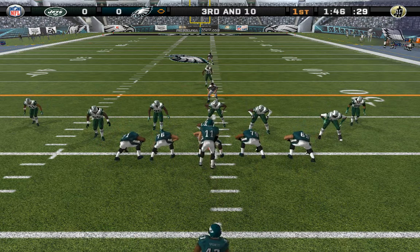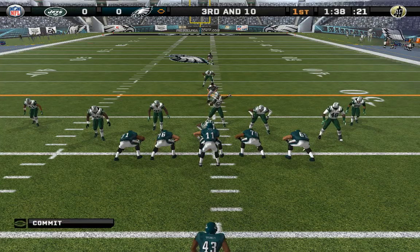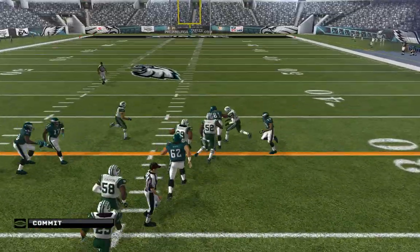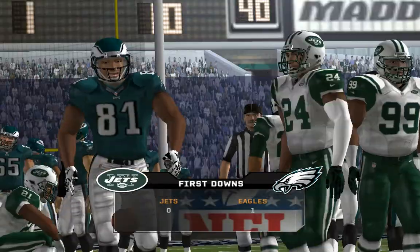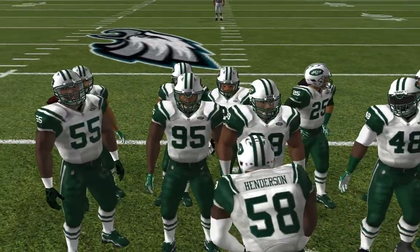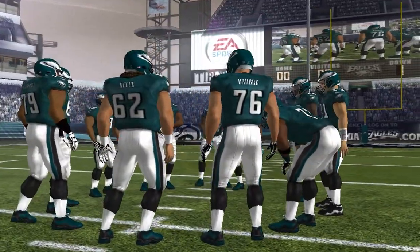Only one man in the backfield. Here comes the blitz. Gets rid of it, and the catch is made. Gilchrist is there for the tackle at the 34. They'll move the chains with that completion. Yeah, and that was a great recognition by the quarterback, knowing where to go with the football against the blitz and knowing how to get it there.